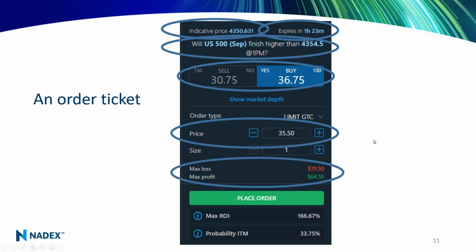Now, I mentioned to you, you don't have to do the math on what your potential risk and reward are. We put your maximum loss and your maximum profit right on the order ticket. If I were to buy one at 35.50, and I could try to buy one at 35.50, someone else would have to want to sell it to me. If I bought one at 35.50, that is what I'm risking. I cannot lose more than $35.50 if I bought one of these. And what could I potentially make? Well, it could go to 100 and I could make $64.50.